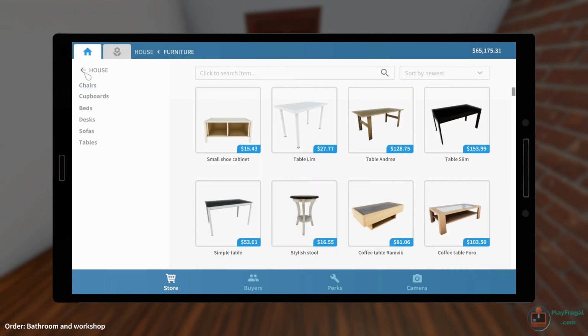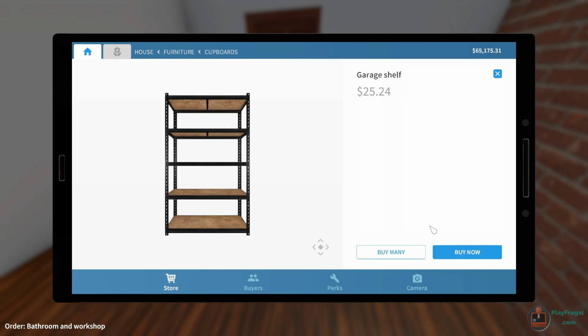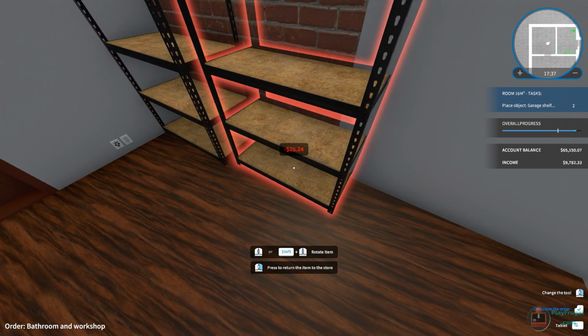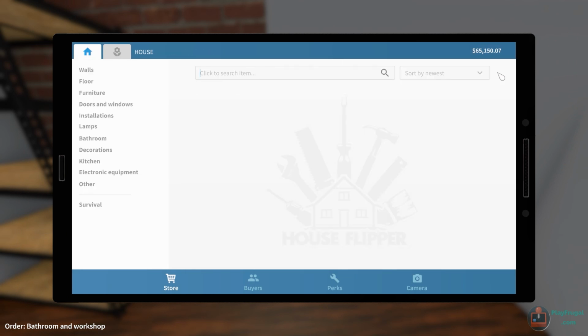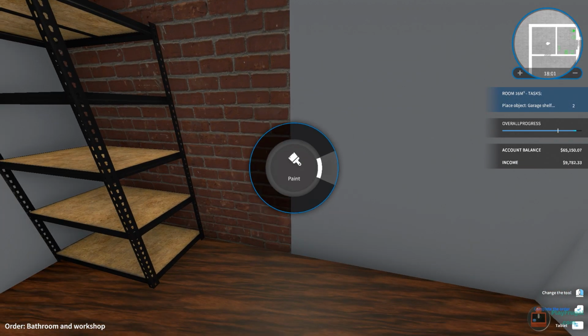And wonder what you would call that. Let's try this. Oops. There we go, garage shelves. We need to place 2 of them. So let's put one here. And, well, let's do that. Place garage shelf. Doesn't say. Place object garage shelf.